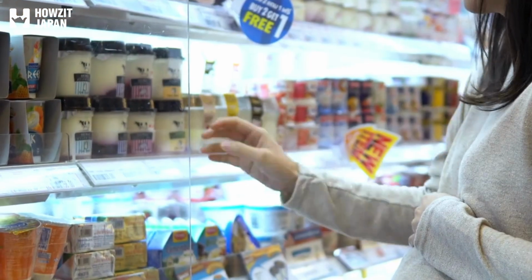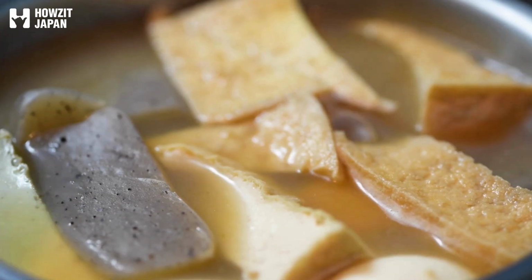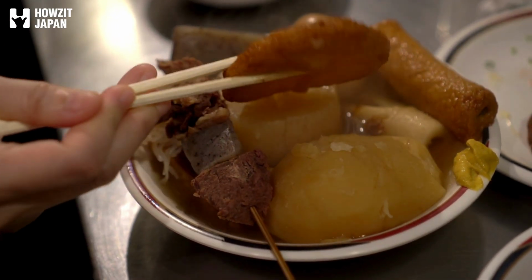Japanese convenience stores transform in winter. They become these cozy spots where you can grab hot drinks and oden. Speaking of oden, this dish has a fascinating history. It changed from kantodaki in the late Edo period. Originally, it was a simple fish cake stew, but over generations, it's become this amazing mix of ingredients. Each region has its own special additions.